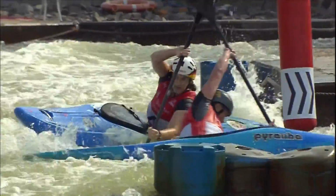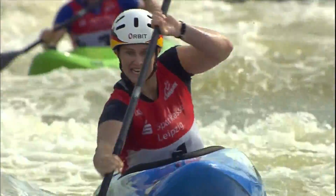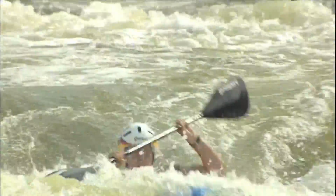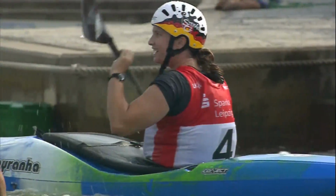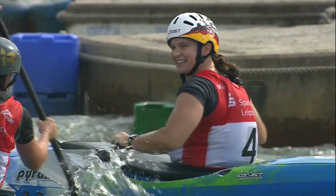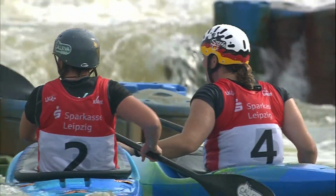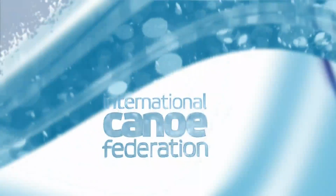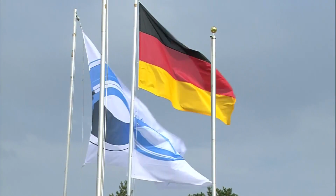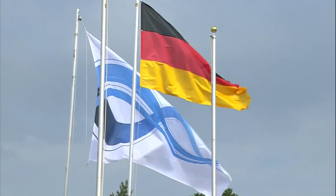But no doubt about it. She took control, got to the first gate first, and never looked back. Gold for Germany. And it's been girl power for the Germans this weekend. The 2 gold medals coming in the women's kayak events. And, a successful weekend for the German team. Bronze with Franz Anton, and then 2 4th places. Andrea Herzog in the women's C1 and Hannes Eigner in the men's K1.